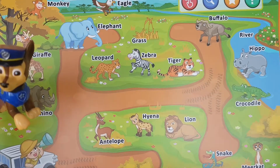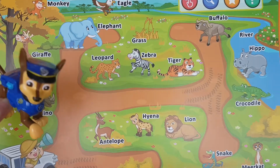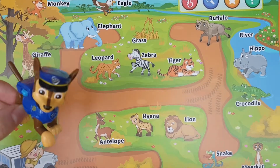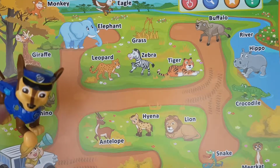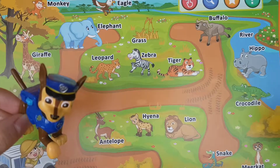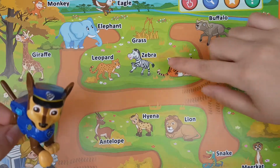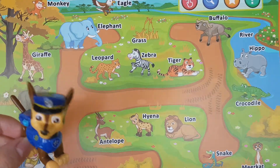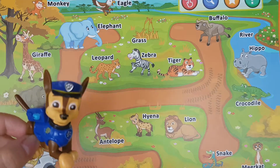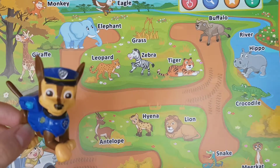Tiger. A tiger is the biggest type of cat on Earth. Tiger. Let's spell T-I-G-E-R. Tiger. Zebra. A zebra uses its stripes for camouflage. Zebra. Let's spell Z-E-B-R-A. Zebra.